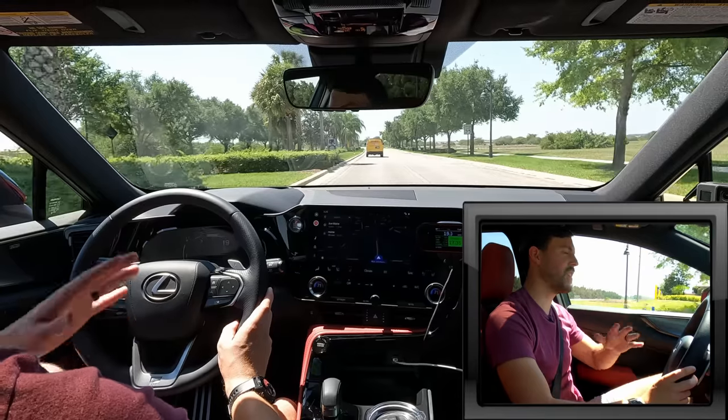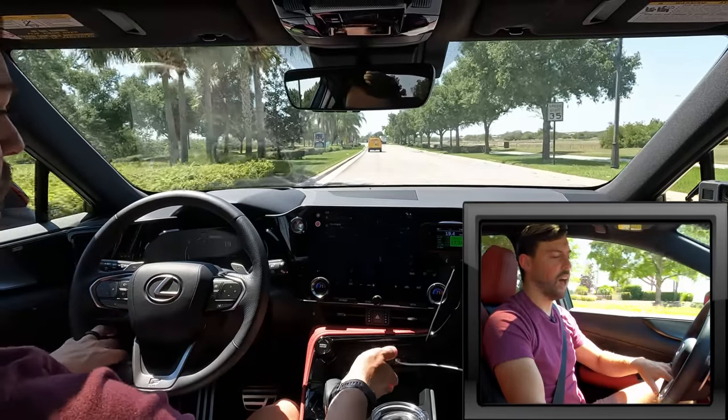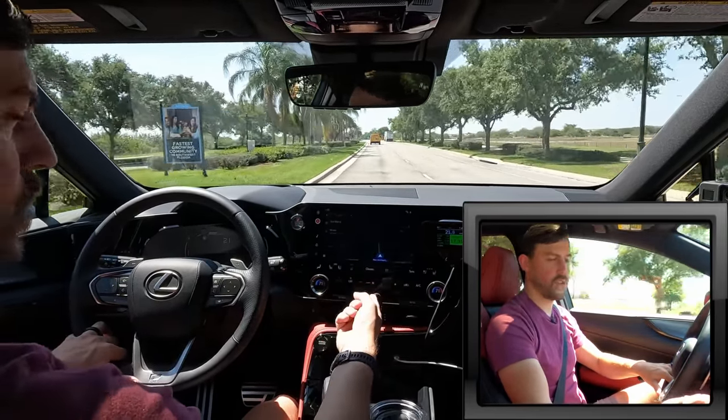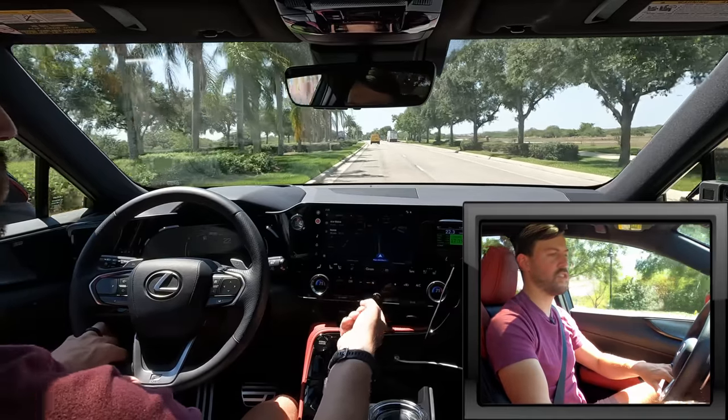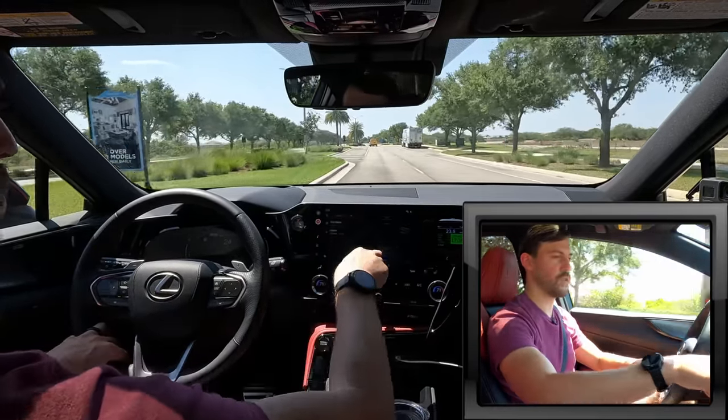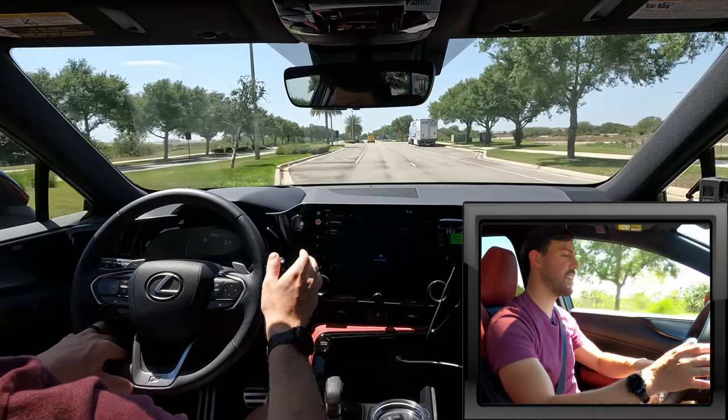The technology is fantastic. It's not perfect. Like my wireless charger in here doesn't really work with my phone. And like you guys just saw, the wireless connection did drop. But the 14-inch touchscreen, even though Android Auto just takes up a small square of it, it still is huge. It's easy to get to.